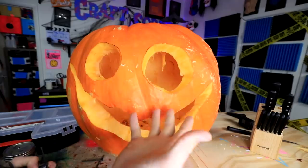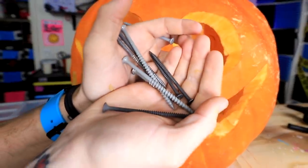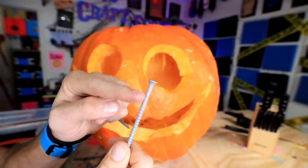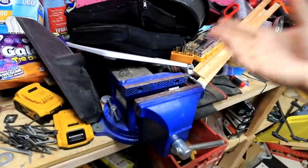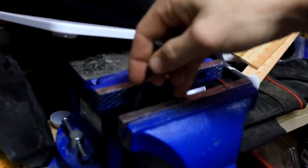Mouth is done. So for the teeth, I think I'm gonna use some screws. Just really long and scary looking screws. I'm gonna paint them white first, but before I even paint them, I'm gonna have to cut off the top part. That way I can stick them inside the pumpkin. Right now I can't do that. I wanna apologize in advance for how messy my garage is right now. But anyway, it's not really that important. It's time to cut some screws.